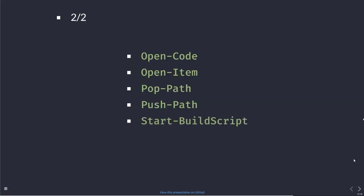Start build script I demoed a little bit earlier. That'll let you target any build script in that PS build path map. It will also allow you to just specify a direct script file path if you didn't want to use something that's aliased. So if you did want to point it at some specific script, you can do that too, and it'll pick up the parameters from that script just fine.